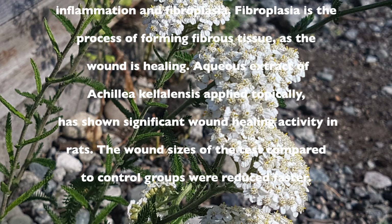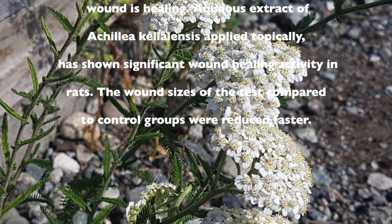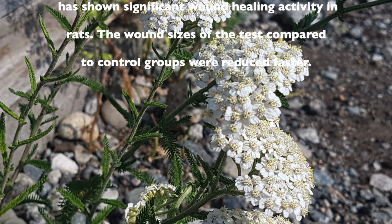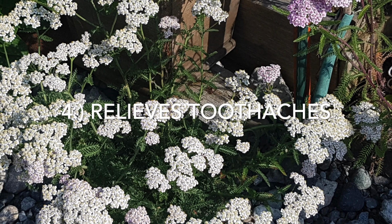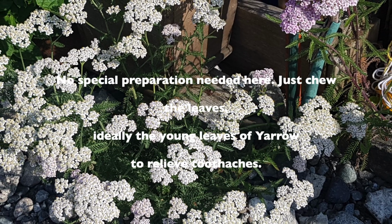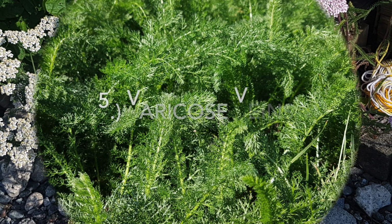Aqueous extract of Achillea calalensis applied topically has shown significant wound healing activity in rats. The wound size of the test group compared to the control group was reduced faster. Relieves toothaches. No special preparation needed here. Just chew the leaves, ideally the young leaf of yarrow, to relieve the toothache.